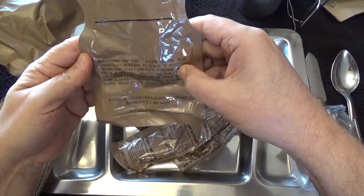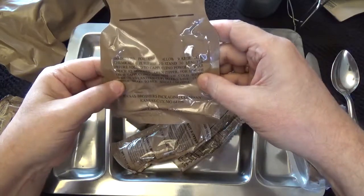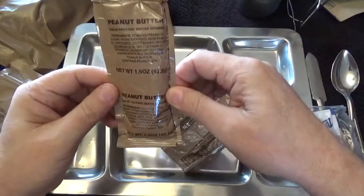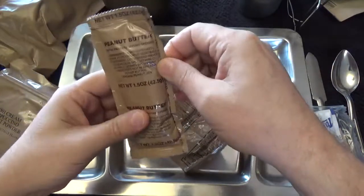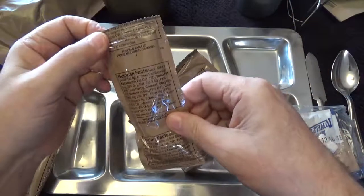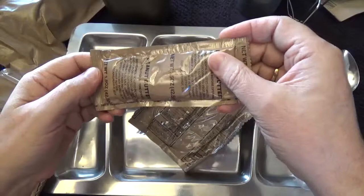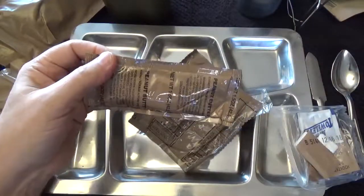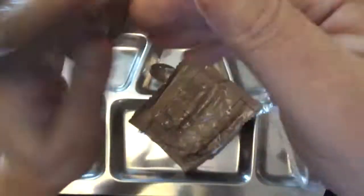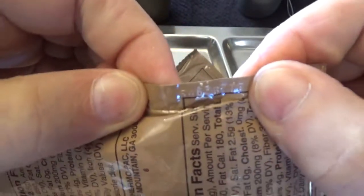Let's see what it says to add for water in there, since I know we're not getting any coffee. 6 ounces, or a quarter canteen cup. Okay. Peanut butter, 1.5 ounces, 42 grams. And let's see if we can find a date on that. Now, I had a problem finding the date on the other peanut butter too. Oh, there it is, right there. There we go. The 65th date of 2015.